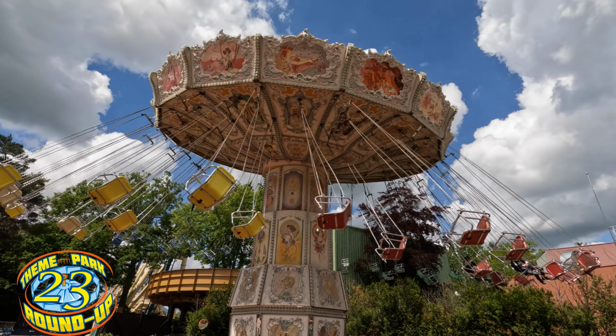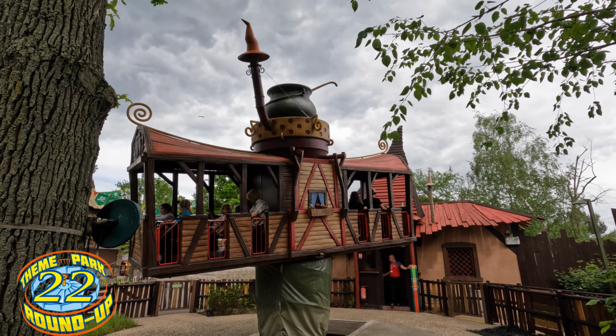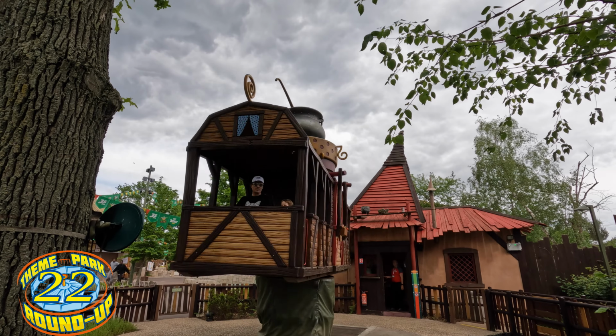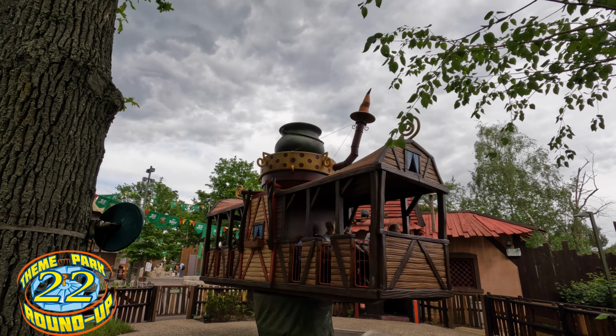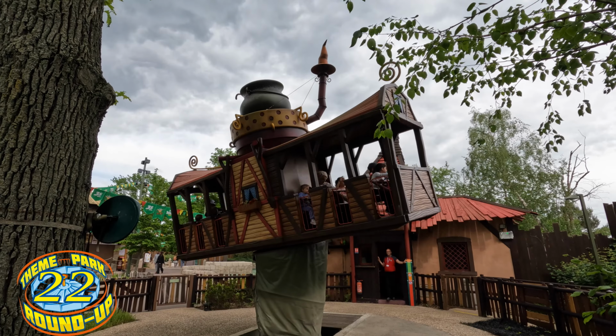Whee! Number 22, Etermine. Etermine is a spinning cabin. It's quite the spectacle to climb across, spinning and rocking like one of the raging mechanical bulls you see in a cowboy themed bar. An enjoyable ride, even if it is a bit sickly.